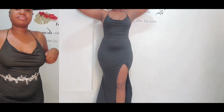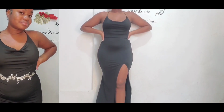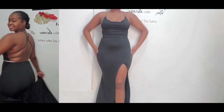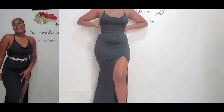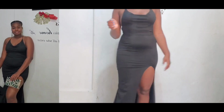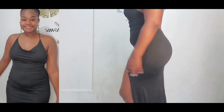Or even like nude. Nude? No, I wouldn't pair it with nude. I don't think I would have paired it with me. But yes, overall fit, it's pretty good. Pretty good. But as I said, I could have sized down, and I think that would have looked better.